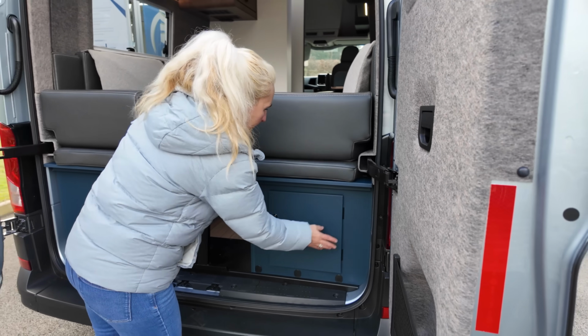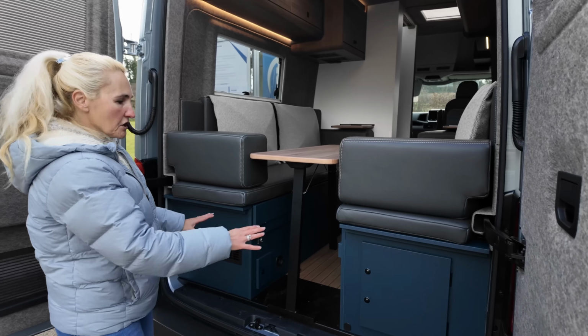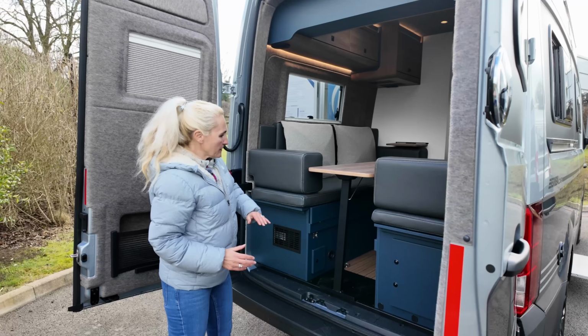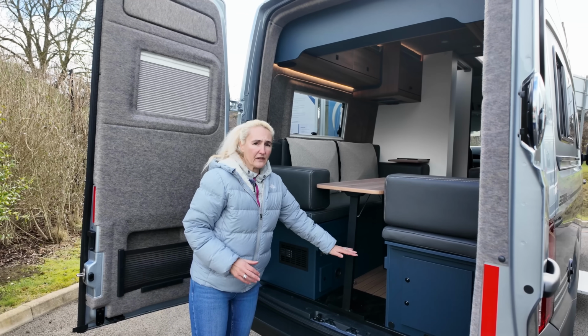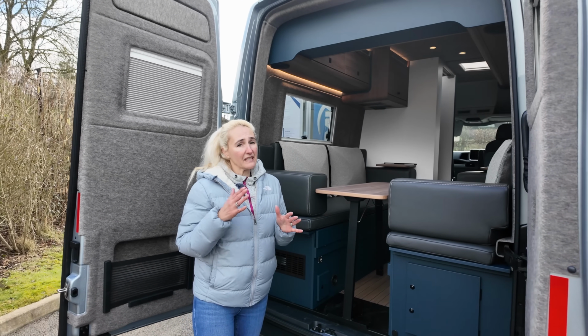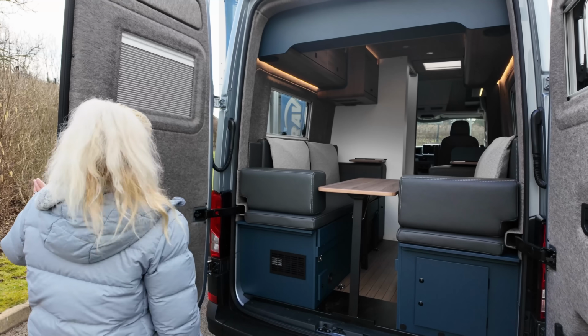I do like the contrasting blue with the grey, so you do get this nice colour as well as just the grey finish. We've got this nice blue interior. In terms of storage, if you were taking anything bigger, you are going to have to store it down this centre piece here. So I think if you take a lot of stuff with you, you might be better with the 600 where you're going to get storage under the bed. But this is the lounge version.